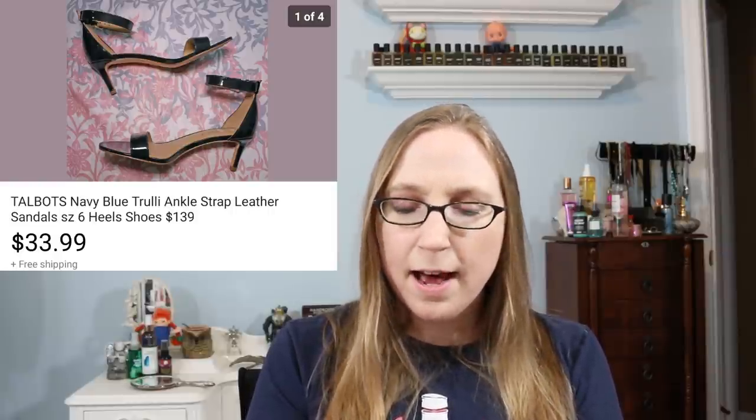All right, we are at another pair of shoes. These ones are by Talbots, and I would say I got these at Goodwill, and they were probably like, I want to say $4.99, possibly $5.99, but I think they were $4.99. They sold for $33.99. They were really nice.